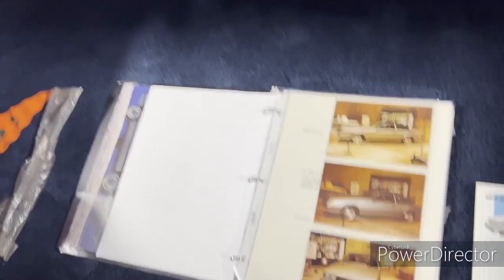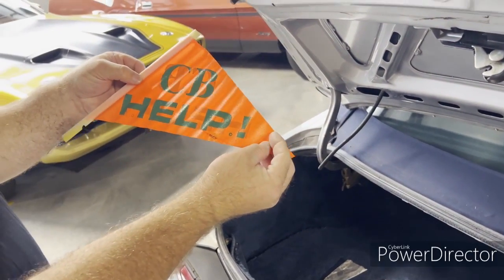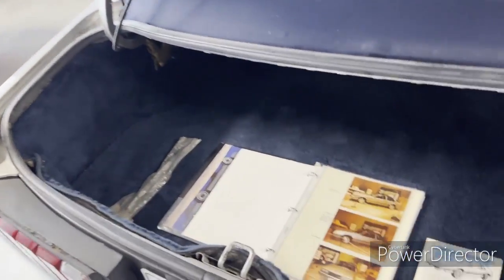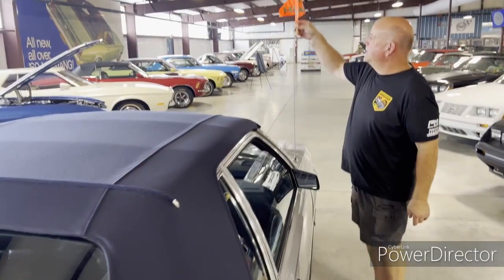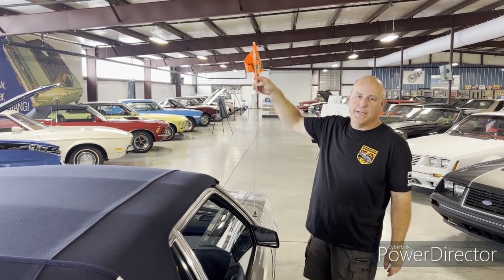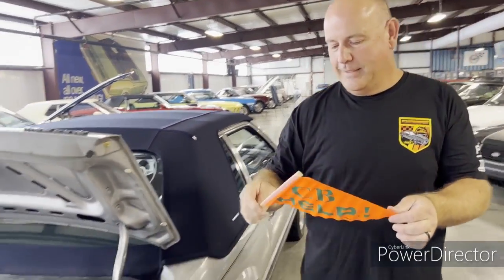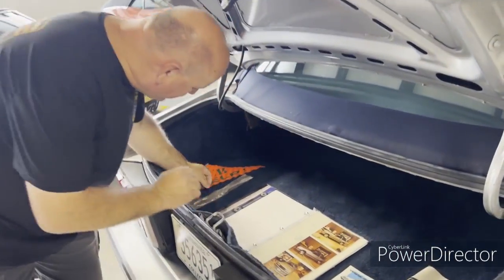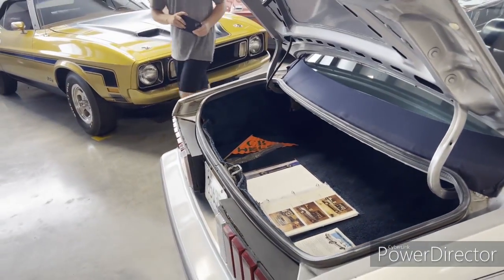We found this in the trunk, wrapped up in original plastic. We have no idea what the CB means, so if you happen to know what CB might mean, let us know. But this was designed to go on the antenna, and there's a little recess there for the ball, so as it sits on the antenna, it's to tell somebody that you need help. Like I said, again, we don't know what the CB means, but this was wrapped up. We unwrapped it for the first time. You can tell by the age of the plastic this had been there a very long time. It was tucked underneath the carpeting.